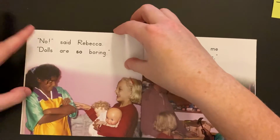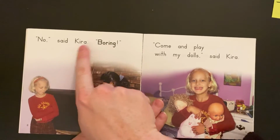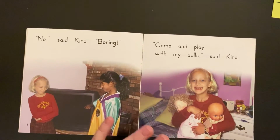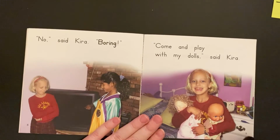Ooh, okay, on the last page, I noticed this as well. Did you guys see this? It's bolded. It's nice and thick letters. So that means to really emphasize it. So did you notice how I said it? I really added a little voice to it, right?